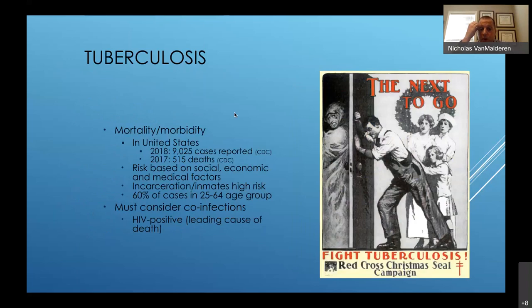So there were about 9,000 cases reported in 2018, and this is up from about 500 in 2017. Some of the risks are socioeconomic. People that are incarcerated, people in close contact, especially from jails, are high risk for tuberculosis and spread. So that's another population that you should also be on high alert for in regards to tuberculosis.